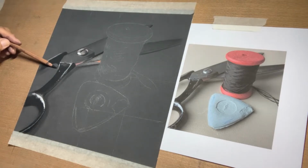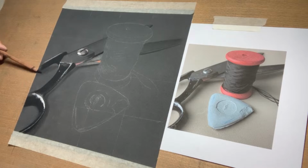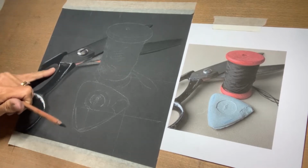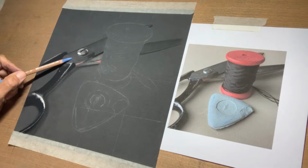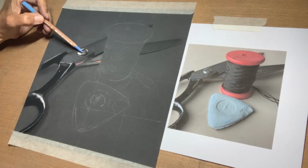I'm just tipping in a bit of the shadow here. And as you can see, I'm using my pencil in a much more loose way, more like you would a paintbrush. Again, a little bit of blending. What you need to remember with pastels as well is that nothing's set in stone. You can move it all around.